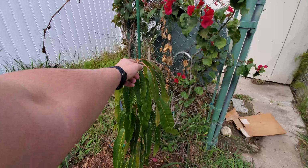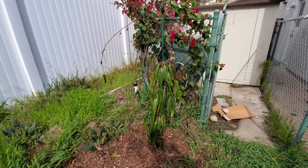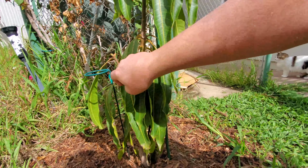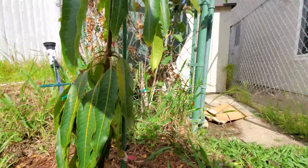And lastly, the mango tree, the little engine that could. Still just doing good, still just continuing to grow. Ooh, actually it looks like this branch around here to the side is really starting to get some growth going too. How about this other one down here?